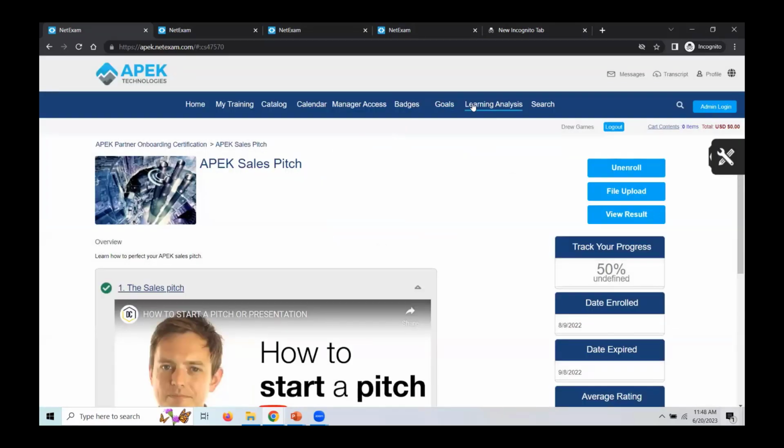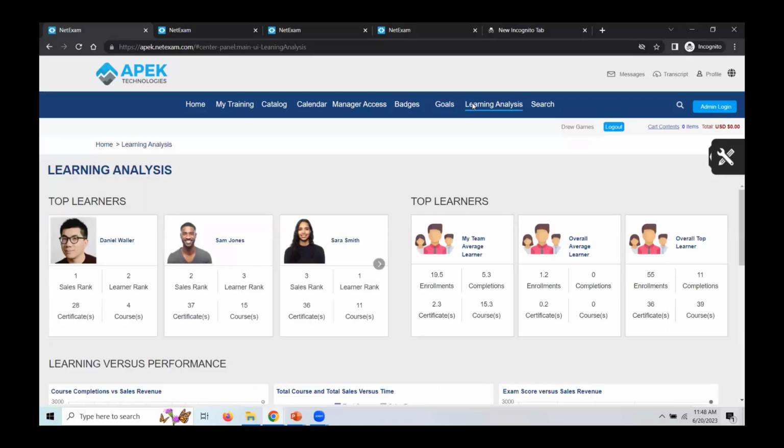Another thing Drew has access to is what we call the learning analysis. So Drew gets to look at his team and see who are the top learners within his organization. And he can now see whether his top learners are his top performers, whether there's a correlation between his top learners and his top performers. He sees that Daniel here is the number 2 learner, but Daniel's sales rank is number 1.